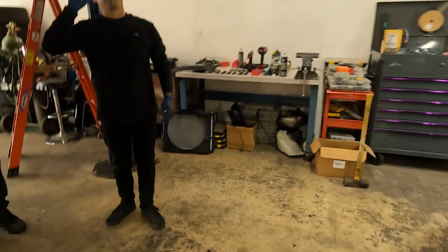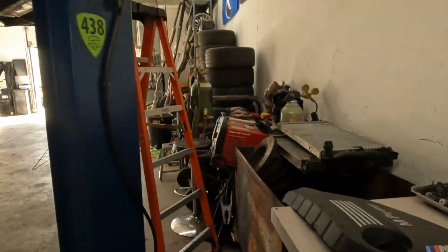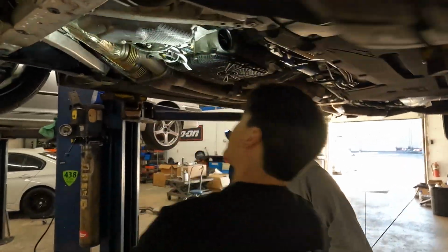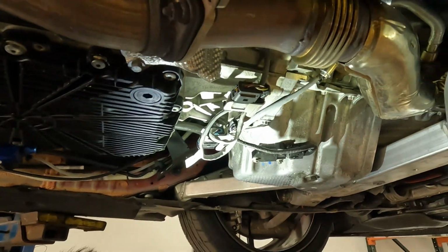Bolt's loose. Got one bolt? Oh, I found a bolt when I was taking the belly pan out. Beautiful screw. Not sure what it's for. And you got the metal zip tie here ready to slice you open. Wow, that's rough as hell.